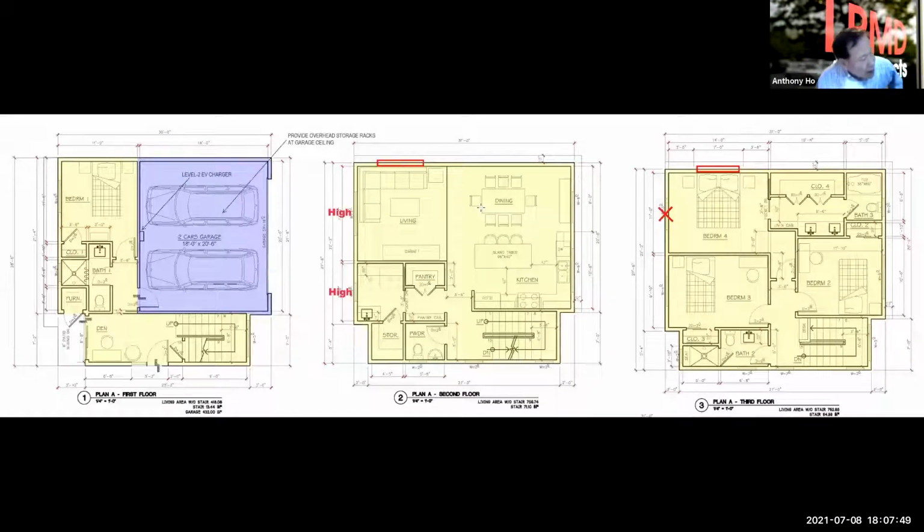We have received a few comments from our neighbors, and I want to address that a little bit here before we go to the Q&A. One of the issues that was brought up was about privacy. And we are thinking there are a couple ways we can resolve that.